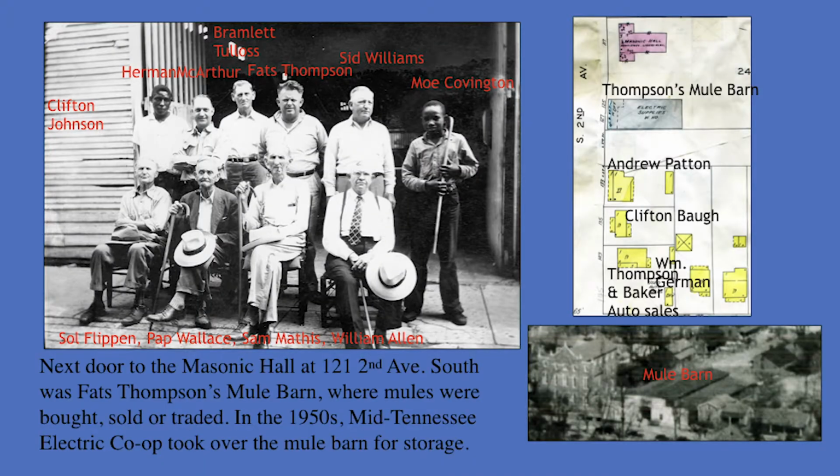The houses here, you see the Mule Barn, and then, of course, Andrew Patton, Clifton Ball, who worked for the Harpeth Bank, and, of course, you see William German, and then right on the very corner, Thompson and Baker had a car lot there.